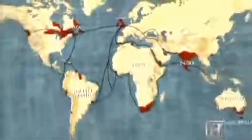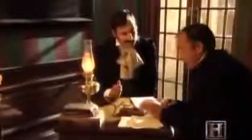A message could now be sent from Britain to India in a matter of hours. The world's first information superhighway had arrived, and with it, the empire could consolidate its power more effectively than ever before. It was an enormous feat, no question. It's something which simply was not conceivable before they did it.